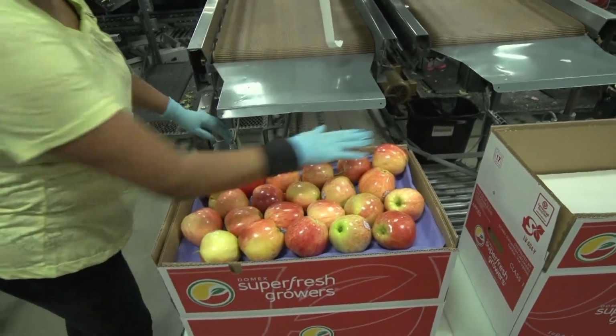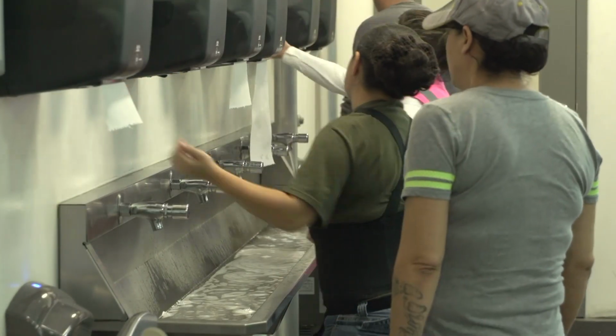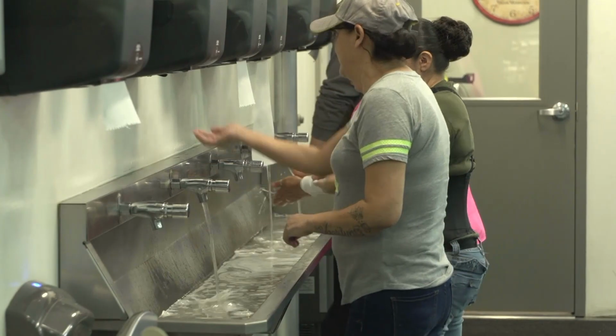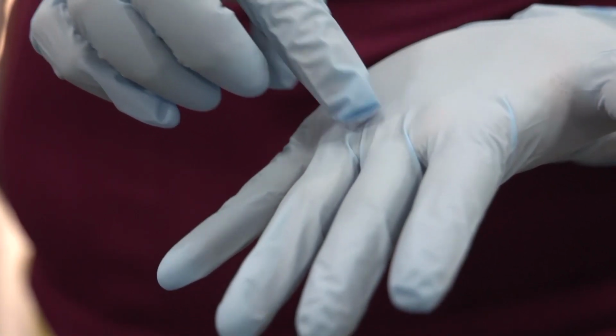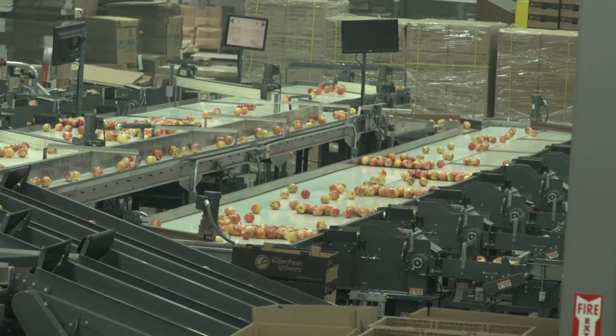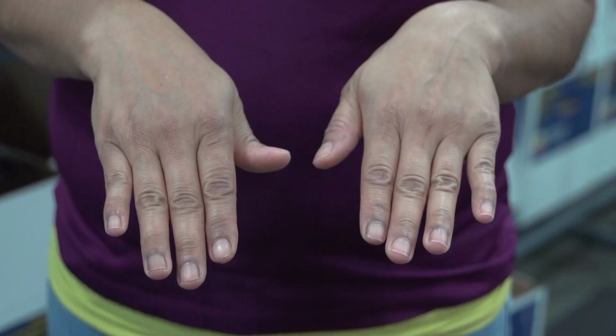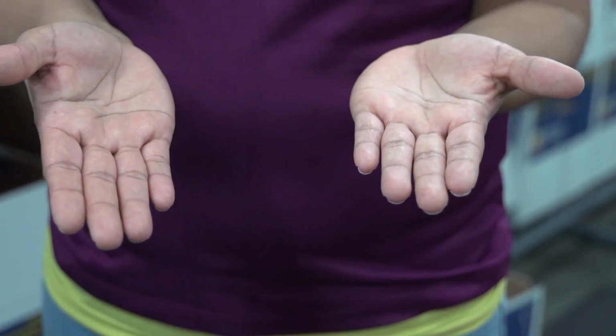So when and how often do we replace our gloves? After every break, or generally every 2 hours, because sweat and bacteria builds up pretty quickly. If you tear your glove, if you touch clothes or another person, or anything that can cause contamination. And here's a tip. Clip your nails so they don't damage your gloves. And remember, gloves do not replace proper hand washing.